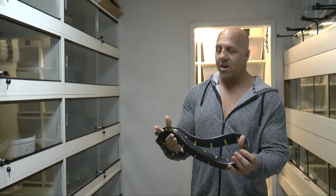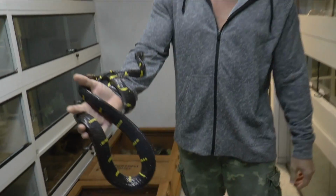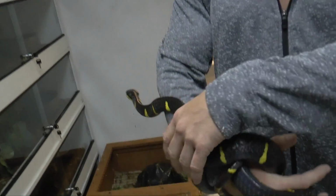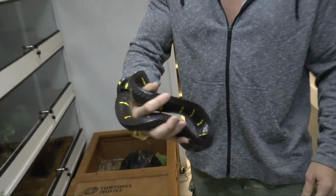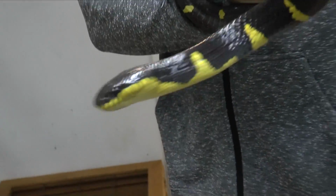So anyway, I wanted to open in with this guy. This is not for sale. This is my male breeder, Melanota. This is a mangrove snake. These are the big ones from Malaysia. This guy has always been super, super cool. He's never even gaped at me. So his size was quite impressive. So I wanted to go ahead and hold on to this guy and make him my breeder.